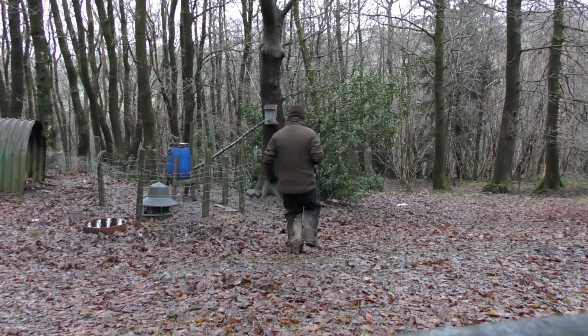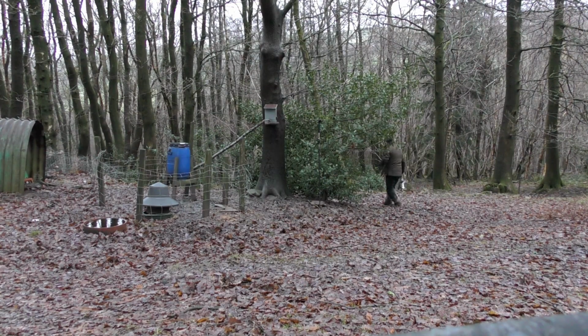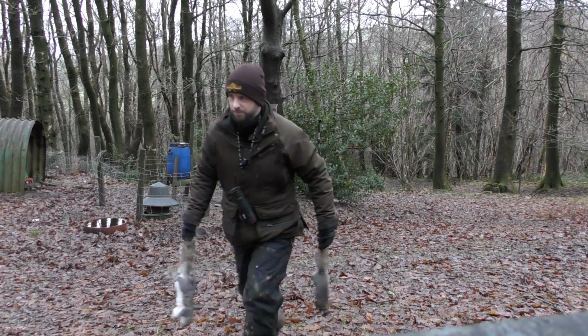I had to take my opportunity with that third squirrel. It had been on the feeder, but then it jumped onto the tree and started making its way up. And I've seen this before, but it just paused long enough for me to quickly get a shot before it had run away.